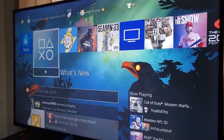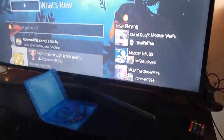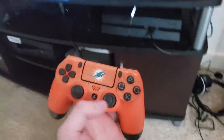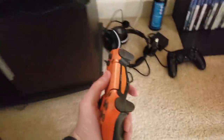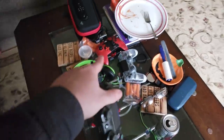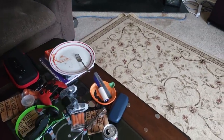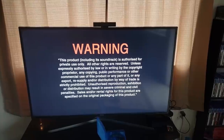Let's see if it works. I don't even own a Blu-ray player, so. Oh, there we go. Here's my Dolphins controller. That's almost dead. Let's see if it. Oh, it's completely dead. Okay. We're not using that. We'll use this one down here. That one has juice. Okay. I have another controller here and another controller there. That, I don't even know. I think that's from last night. I need to clean. Okay, yeah, it looks like it's working fine. So cool.